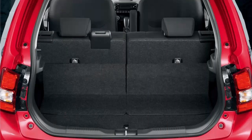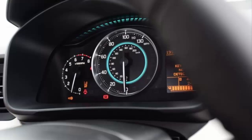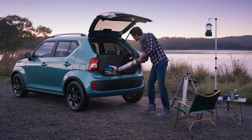$15,990 for the base GL manual, or $16,990 drive away, a few grand more than a Kia Picanto but with much more equipment and space, and ballpark with a larger entry-level Honda Jazz or Mazda 2 fitted with less gear.